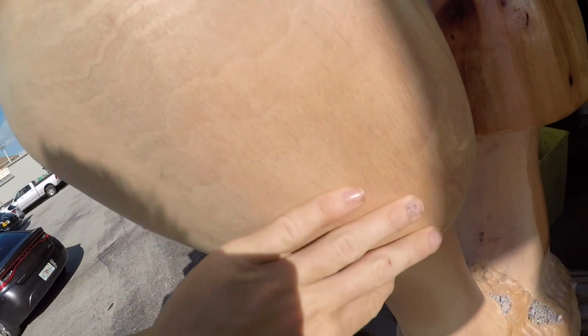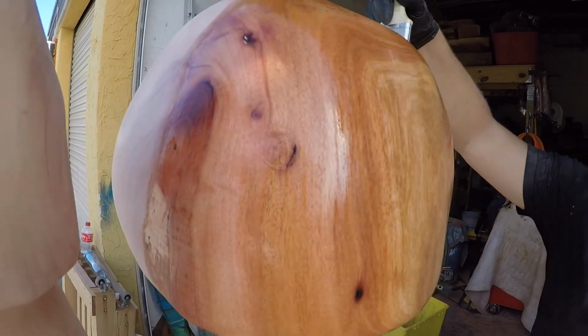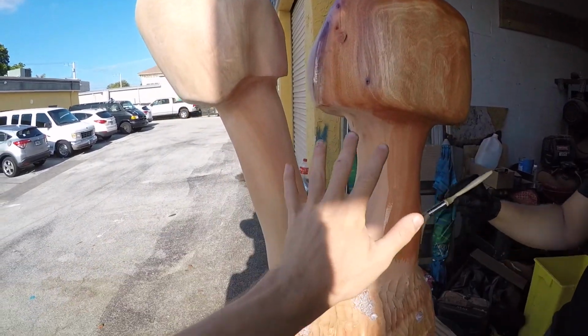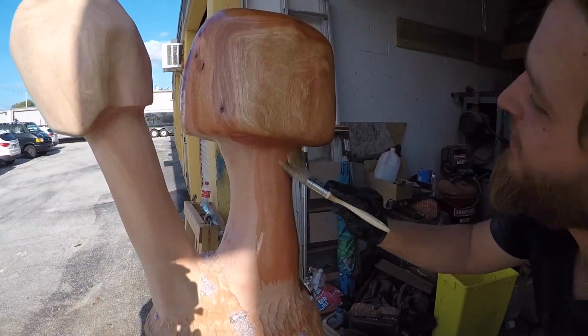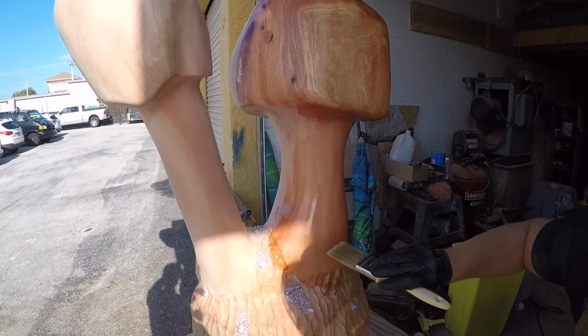normal sanded. And we've got this right here that I'm not gonna touch. It's wet. Don't touch it. Don't touch it, Jake. Don't do it. Just look at all that. Oh, yeah. What a cool piece. I'm so excited to see this color come out.